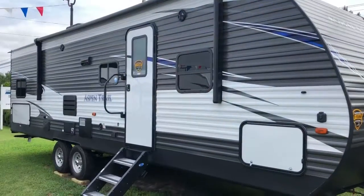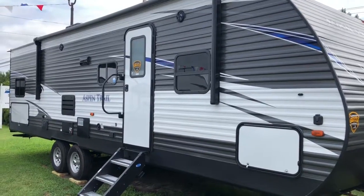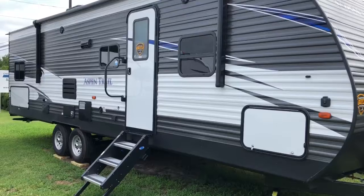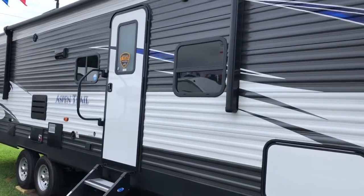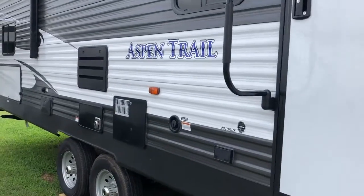We'll look at the outside of a new Aspen Trail 2910 BHS today. Great sized unit, fixed steps, tandem axle, outdoor kitchen, great ceiling height, and an attractive paint scheme on this conventional build.